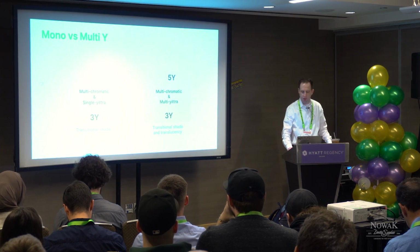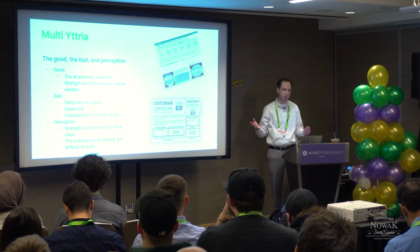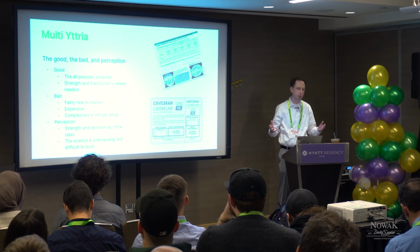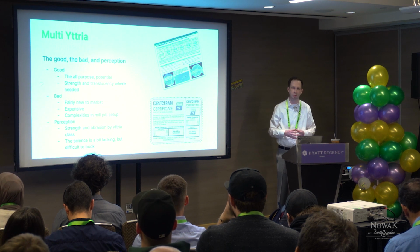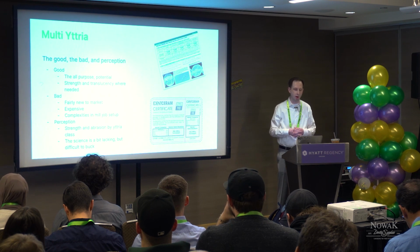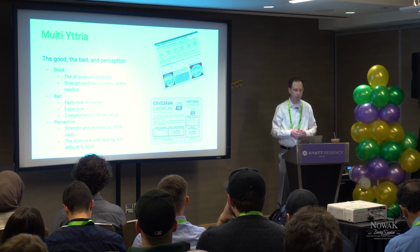There's a lot of promise in these next generation materials. But there's good and bad with everything. There's no perfect solution here, of course. The good is multi-yttria could be an all-purpose solution for labs. You simplify down your products and maybe have just one product that does a lot of what you're getting prescribed. And like I said, it has the strength where you need it and translucency where you need, right?